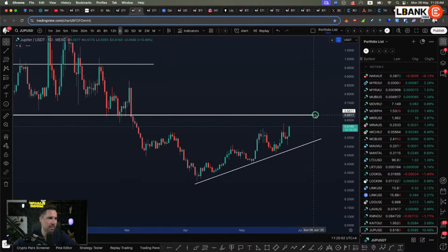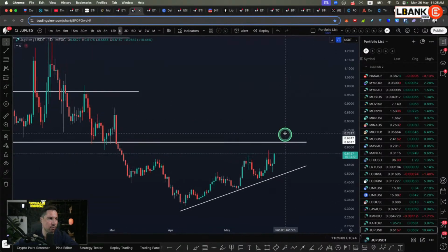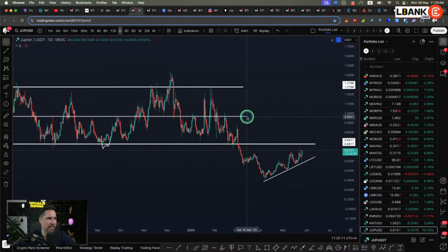You are going to meet that underside resistance at 68 cents though, and that's going to be a big level to contend with and get through. If you can flip that into support, you're back in the trading range, and then you can start to trade higher towards mid-range, and then all the way back to the range high.